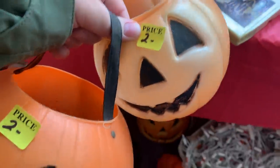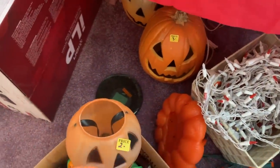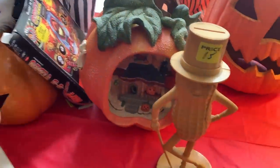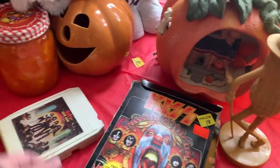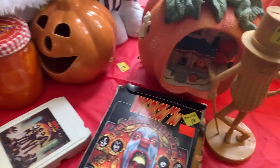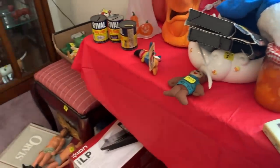Another thing that I had to take home were these pumpkin pails. I couldn't believe those were just sitting there. $2 a piece, no pumpkin left behind, have to take those. As far as the rest of the Halloween stuff, there wasn't really anything else that I wanted. Those two pumpkins were definitely the find. There was some random Kiss stuff hanging out there. I don't know if that was meant to be at the Halloween table or not, but yeah, just really cool stuff.